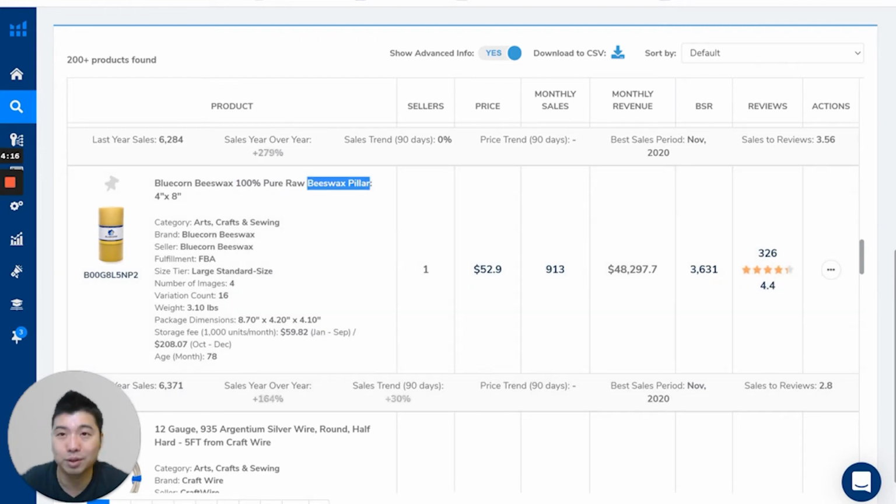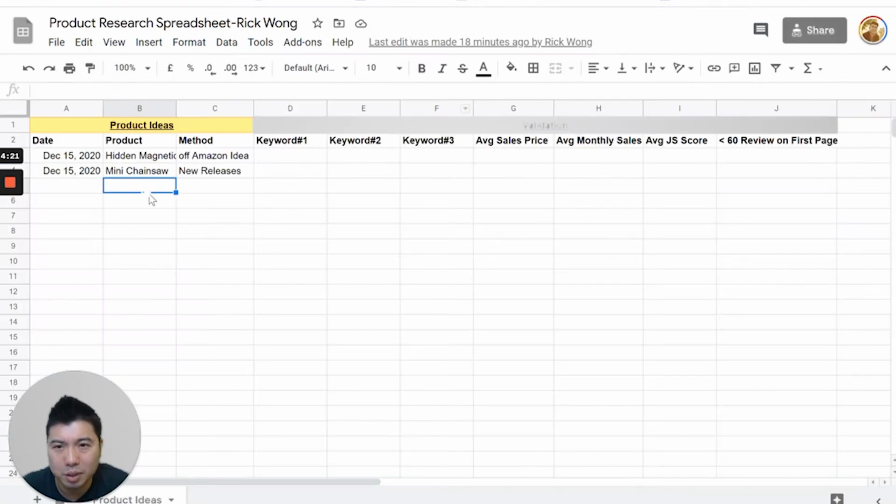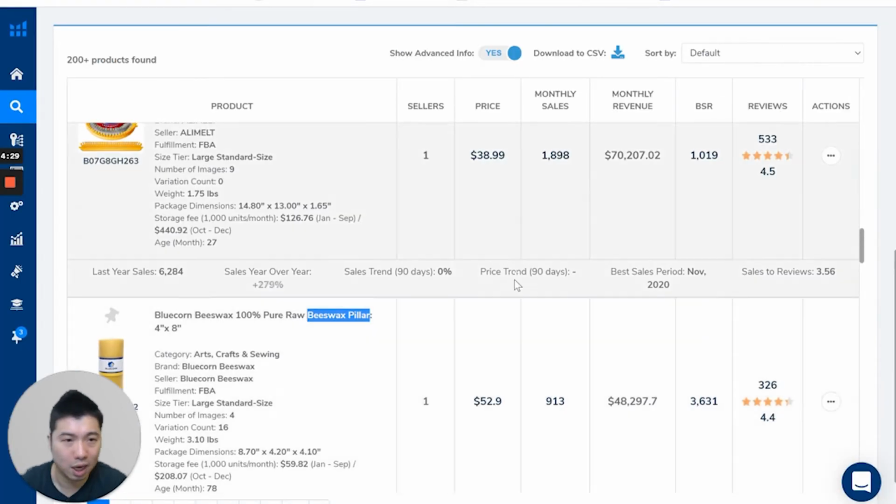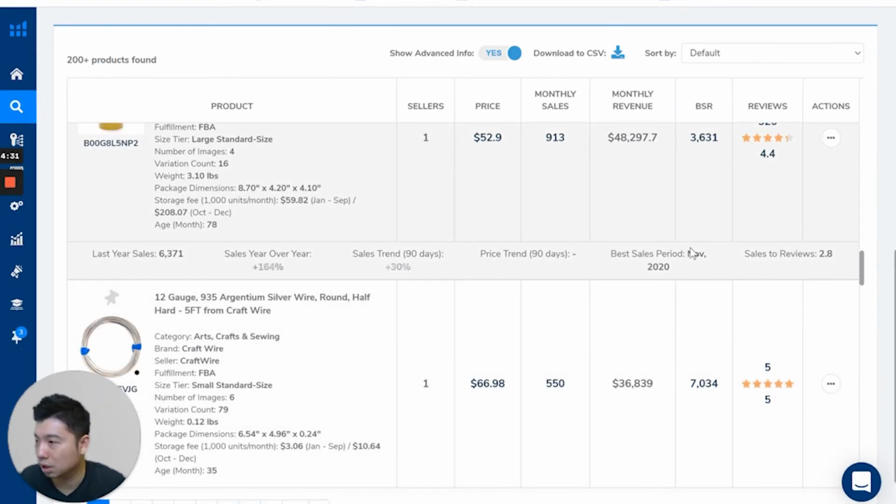But again, this is beeswax, I think it might be a bit competitive, but let's just take a look at it. Helium 10 is my method.